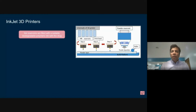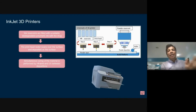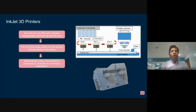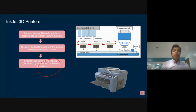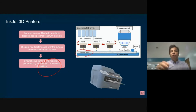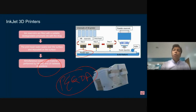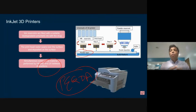Inkjet 3D printers are one more technology, where you have to use the drug with a polymer ink. This ink works exactly the way an HP printer's does, but here we use a biocompatible polymer for printing. Once the object is printed, it is subjected to UV light curing to make it a hard material. The powder layer has photopolymer added drop-wise, so it does some cross-linking. We usually use PEG diacrylate or similar polymers, which are not very conventional pharmaceutical polymers, and we incorporate the drug into it.